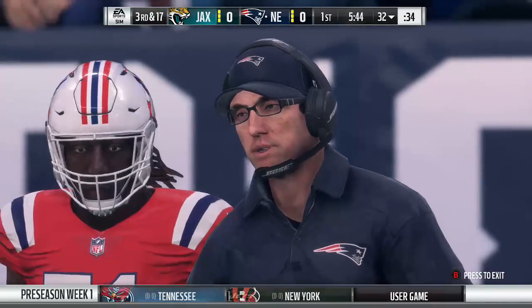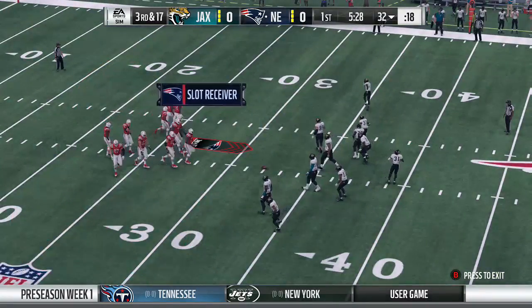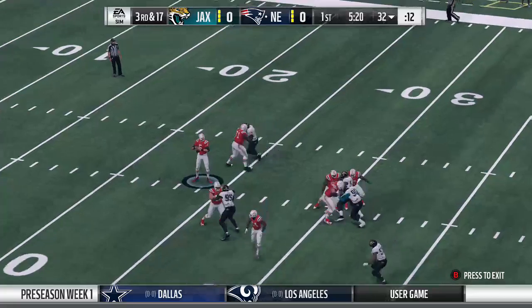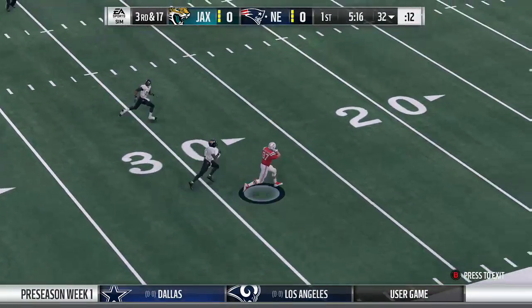Some of the most unselfish players on any football team, defensive tackles, because we ask them to just eat up blocks and allow other people to make tackles. But when he can make a play himself, as we just saw there, that's a big day. And he's got an open man. It's Gronkowski.